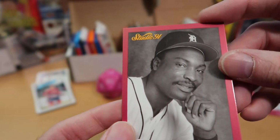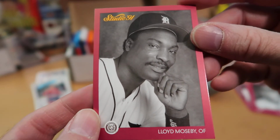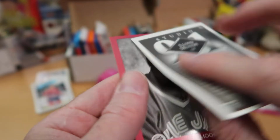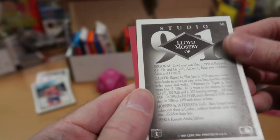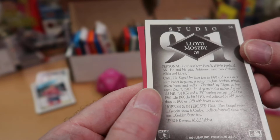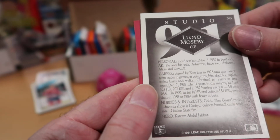Lloyd Moseby. That is an awesome portrait. Look at Lloyd Moseby looking pensive and thoughtful there, ladies. Lloyd Moseby is available to you. And his interests are golf, perennial. He likes gospel music. His favorite show is Cosby. You can't fault him for that because we didn't know about Bill Cosby back then.